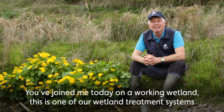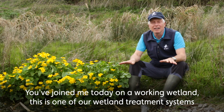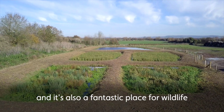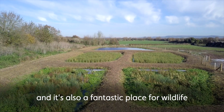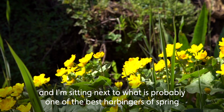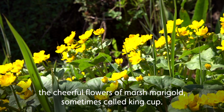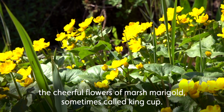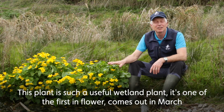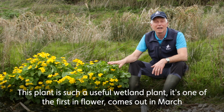You've joined me today on a working wetland. This is one of our wetland treatment systems, and it's also a fantastic place for wildlife. And I'm sitting next to what is probably one of the best harbingers of spring, the cheerful flowers of Marsh Marigold, sometimes called kingcup. This plant is such a useful wetland plant.